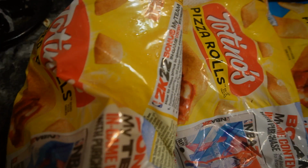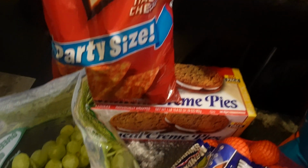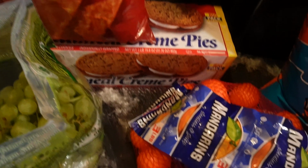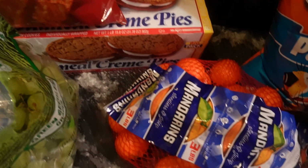The Gatorade was $11.98, limit 1. These were all limit 2. The cases were $8.88. The 6-packs were $3.98, and the Pepsis were $1.98. I ordered 1 big bag of the Pizza Puffs, but they gave me 3 small bags for the same price, which was $11.99. I also did get some snacks for the kids.